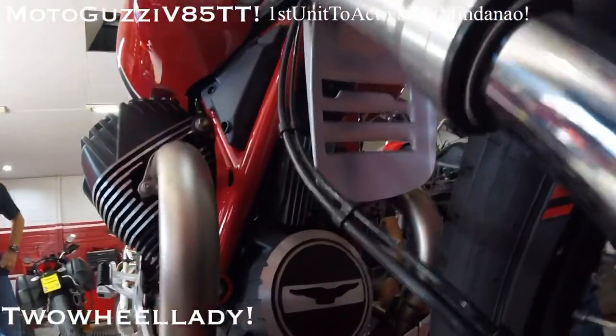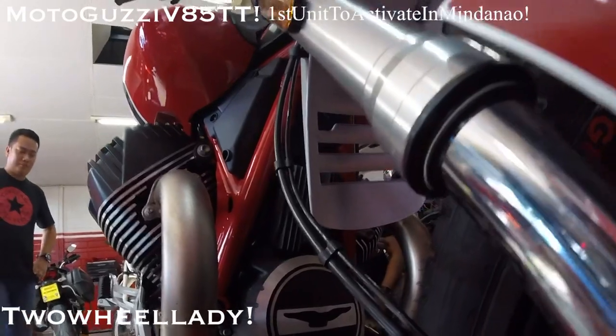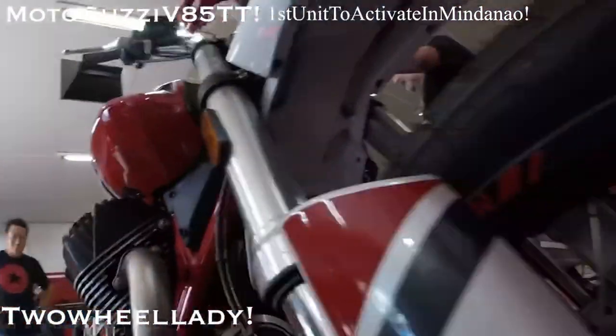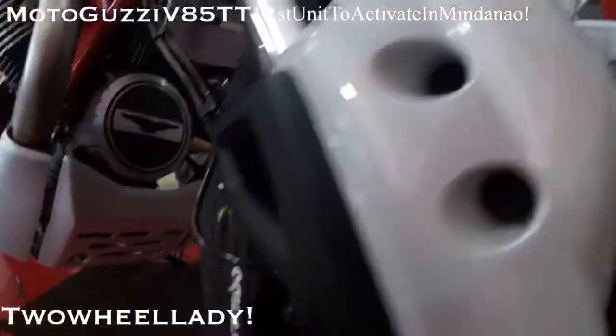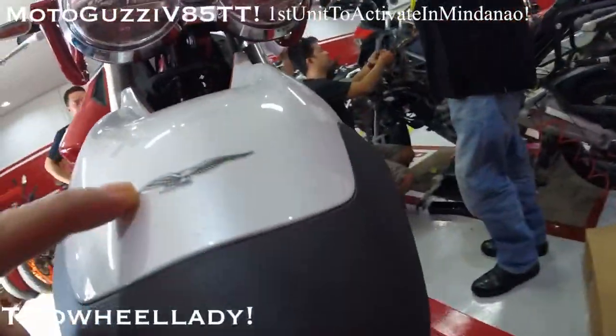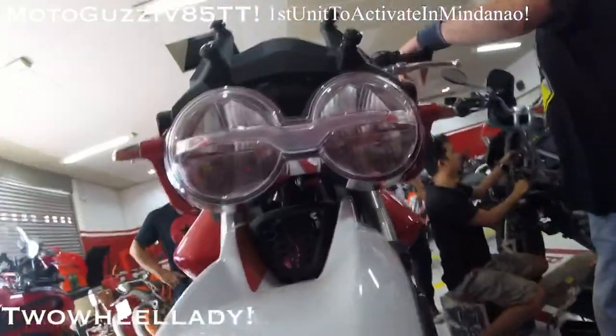This one arrived last Saturday here. They have 3 units. They have one in the yellow color. I will go outside and take a picture of that. It's actually quite nice. And this is the front brakes, the logos.